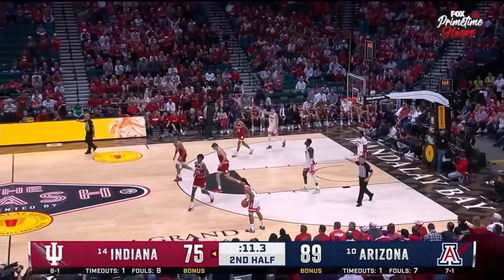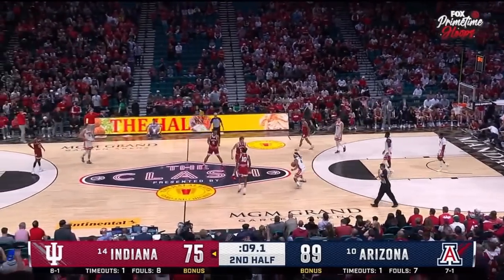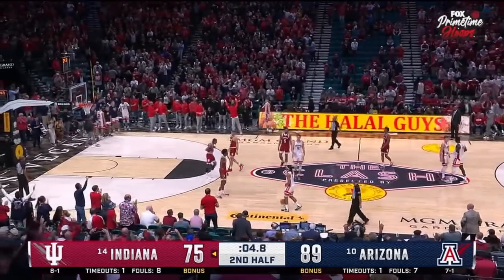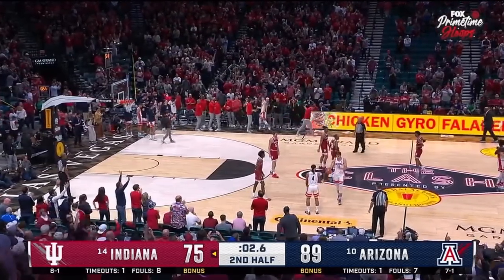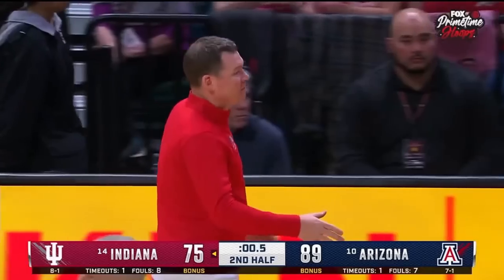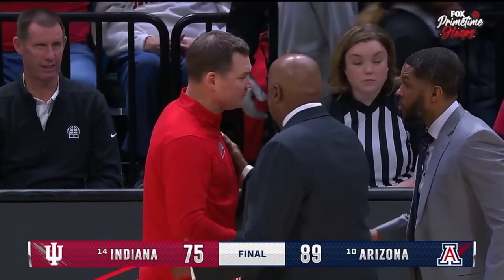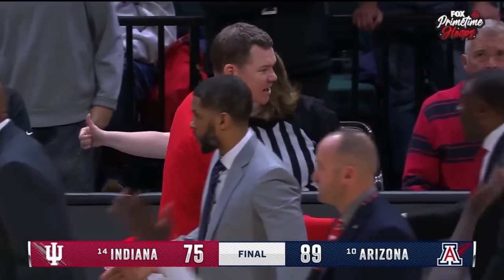Control, and he'll bring the ball up the floor. The 17-year-old kid getting some PT in the big game. Arizona defeats Indiana. Wildcats improved to 8-1. Indiana falls to 8-2.